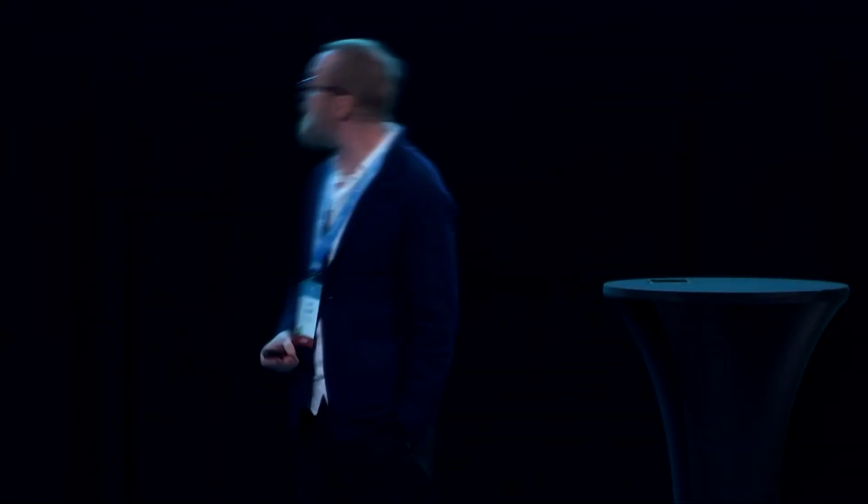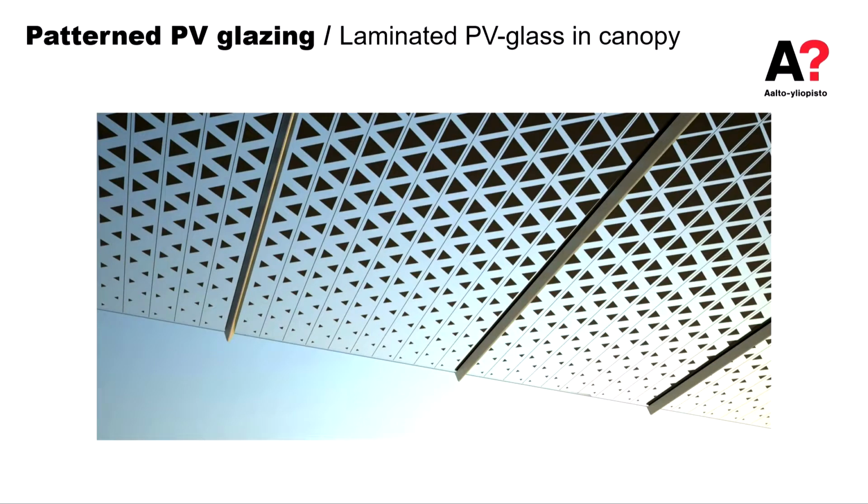So this is a visualization of how this kind of canopy glass could look, so that we are collecting the energy from these metal beams.